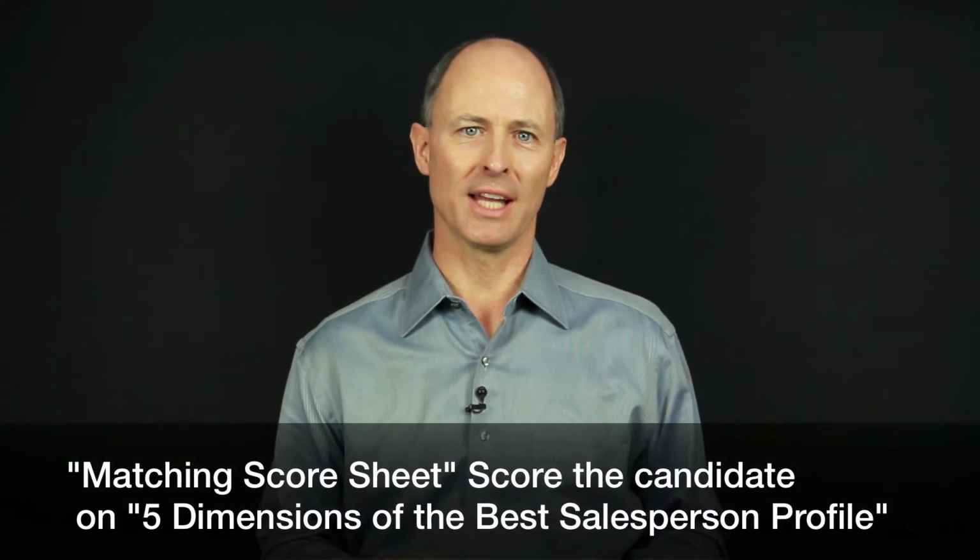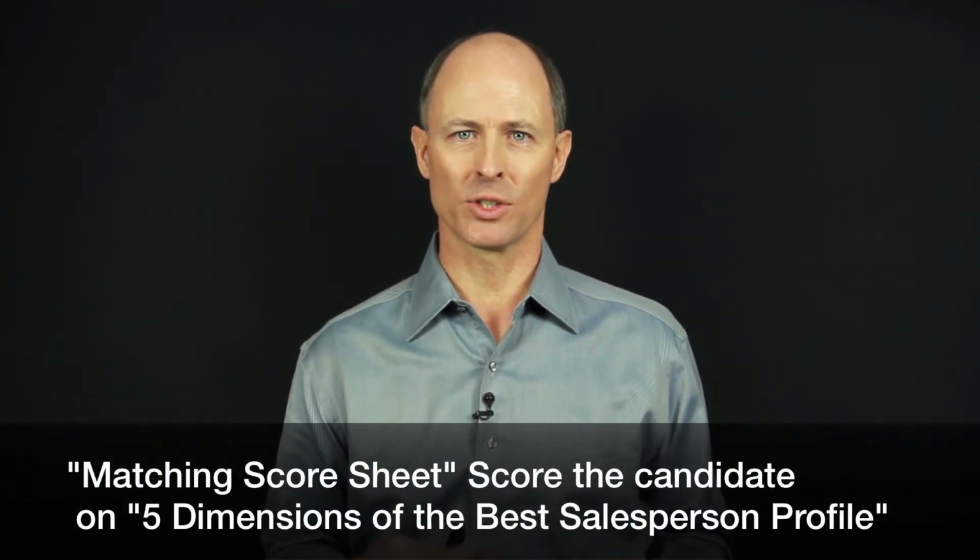This step provides a final 20 to 30% of the information needed to hire well. You're now ready to fill out the matching score sheet. Here, you will give the candidate a score in each of the 5 areas of the best salesperson profile. This tool is found on the last page of your book.